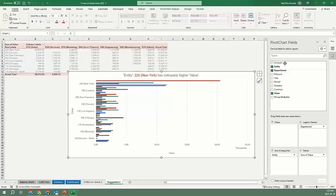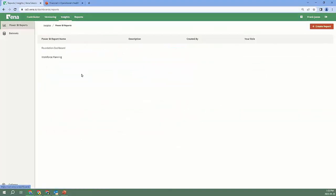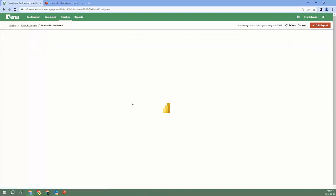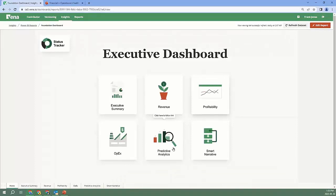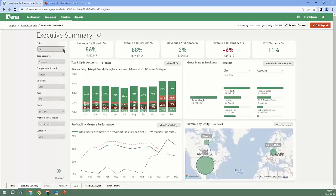Now, in addition to doing something like this, we might want to take it even a step further and look at what we call Vena Insights. So the Vena Insights, this is the relationship again we have with Microsoft that allows us to embed Power BI in Vena. I'm not going outside of Vena, right? I'm still inside Vena. I'm still logged in as Frank, but now using that Microsoft AI ecosystem, we've embedded it in Vena where I can now make some smart decisions on my business. For example, let's look at an executive summary. Remember the options we had in Vena itself? I've got the same things here.